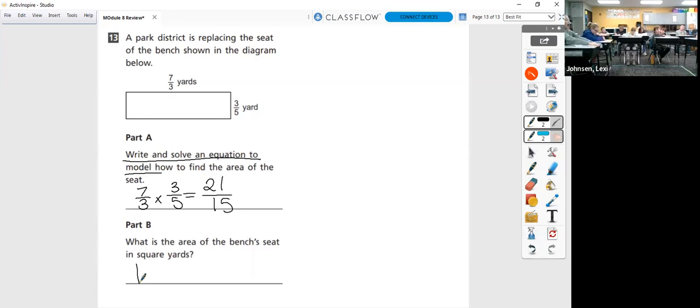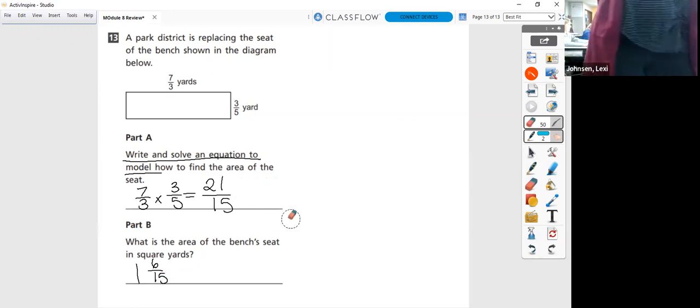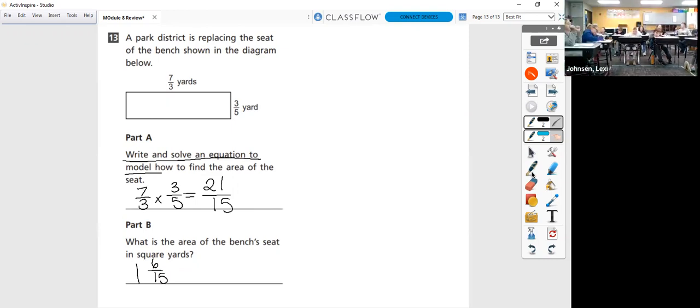Jacob? I had my hand up for the other. Oh, the other what? Like, how many times does 15 go in? Okay, so it goes in there once, right? And so I can think about it as taking 15 15ths away. 21 minus 15 is 6. So how many 15ths are left over? 6 15ths. So 21 over 15 is the same as 1 and 6 15ths.